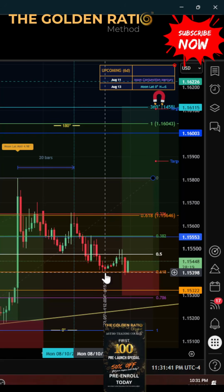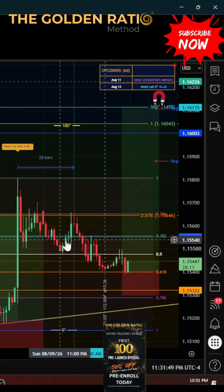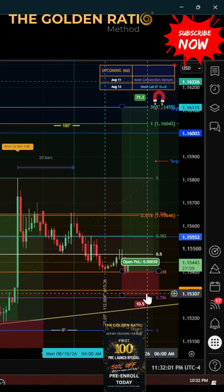So we'll see. Right now we're on the upward movement, and looks like I'm at how many pips so far? Just 4. But I've got my mark at the top here to snag 71 pips at my 360 degree level, which I've been eyeing for the last few days now. And I think we're going to hit it.